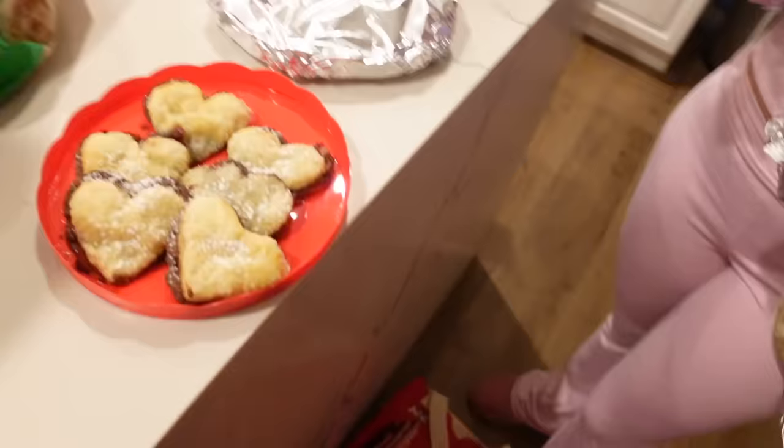Can I try one? Yeah, try one. Wait, what are they? They have Nutella and strawberry. Ooh, they're so cute. They are squishy and smooth. Oh my god, they're really good. It literally tastes like, what are those little things called? Crepes. Tastes like a crepe.